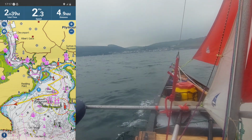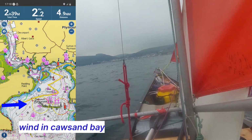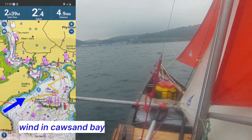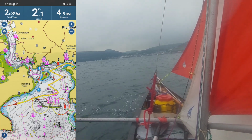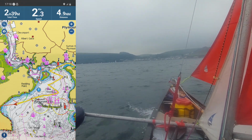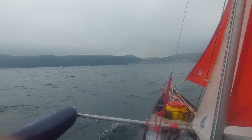I'm not quite, the wind switched a bit, I'm not quite going to be able to get to Cawsand. I think I'm going to have to just go over to Kingsand and then paddle round. I can't seem to get closer to the wind than this. Oh, I don't know, we'll see. We're almost there. I'll get my warm clothes on as soon as I get there.